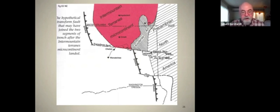We think the intermontane trench broke into several different plates and trenches as the most northern plate rammed into the Kootenay Arc. The smaller plates were separated by left lateral transform faults. The smaller southern plates carried the Blue and Wallowa terranes into southeastern Washington and northeastern Oregon. Next week we'll talk about those terranes.